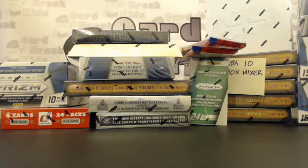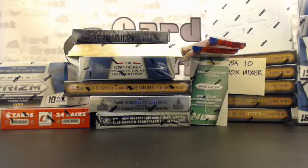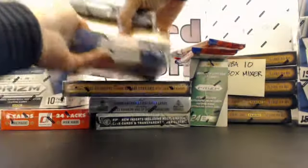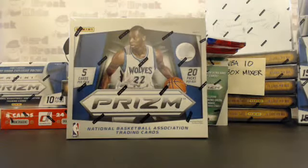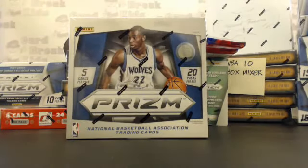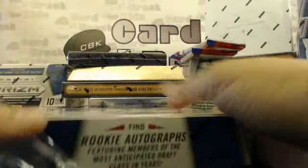All right, here we go. Let's go with some Prism Hobby. Oh, insert just fell. Intrigue, I mean. Here we go. Prism is 20 packs per box, 5 cards per pack.